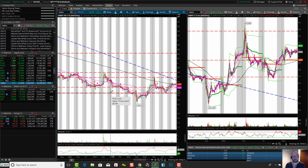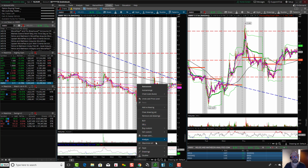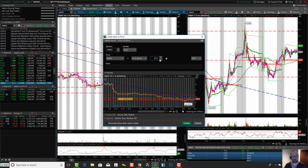But if this breaks up, if it breaks 320, it could have a chance to get up to the 350-ish range if it pops. So it's worth putting on there. Again, if it's just for day trading and you're just looking to scalp it, might have a chance. HMNY. Watch for a potential pop if price can get above 320s. Might run up to 350-ish. History of pumping.